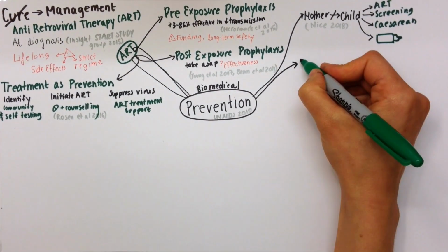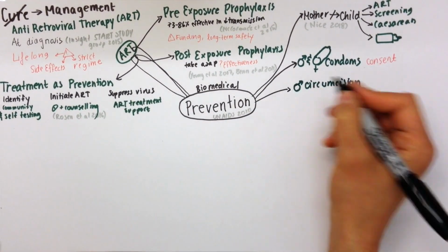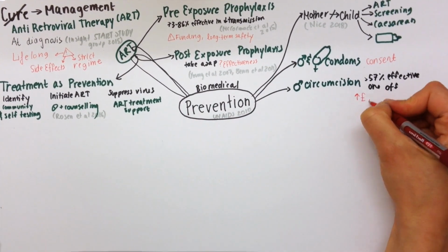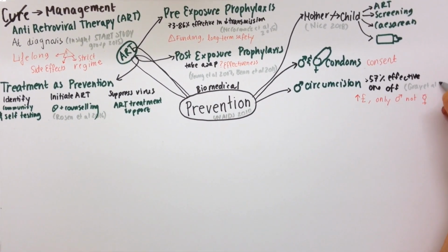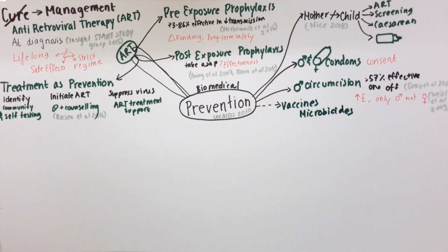Condoms are effective but require partners' consent and therefore a discussion about sex. Male circumcision has shown to decrease transmission significantly and is good because it's a one-off and doesn't require behavior change. But it's expensive and only protects men from getting infected. A vaccine and microbicides are in development.